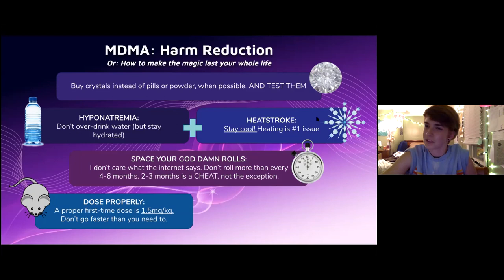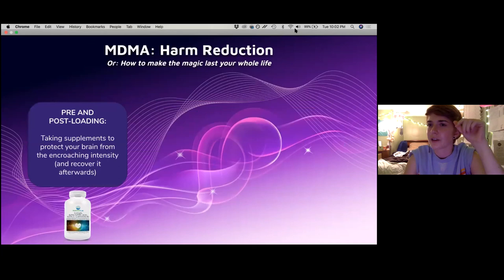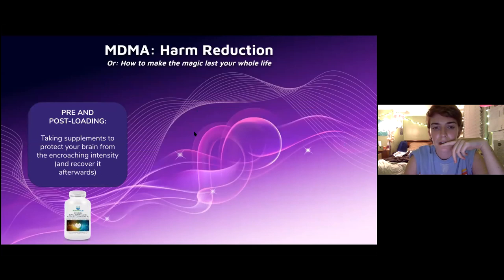Make sure that you're looking up all of your interactions and checking your medications or other indulgences. And with the SSRI thing, we're going to come back to that. We're out of time right now. Another rule of thumb for dosage is body weight in kilograms divided by 2 plus 90 is suggested dosage in milligrams. I can't do math. I'll look at that later.